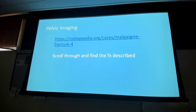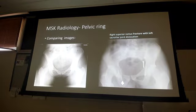There we go. If you really want to get into pelvic injuries, this particular one, if it's still, it should still work. It worked last semester. Sometimes Radiopedia changes their URLs, so if it doesn't anymore, let me know. But you can scroll through these and try to find the different kinds of fractures on the pelvis. So, okay.